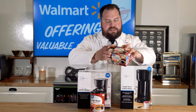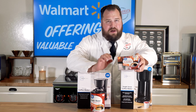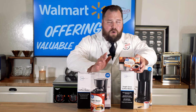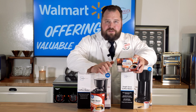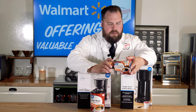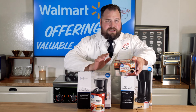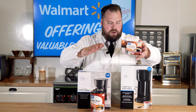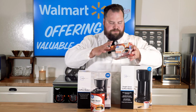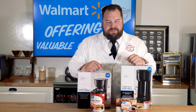These are the same thing, pods. I will tell you there was an assortment of blends for both of these items, which I think is kind of cool for Walmart to offer: French vanilla, I think they even had something like a pumpkin spice flavor, all kinds of different things. So they do have a lot of offerings for both of these, and it's great that you can pick up the coffee and automatically go home with your machines and be ready to brew some good coffee. So let's first start with an unboxing.